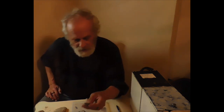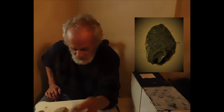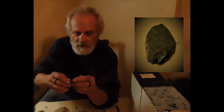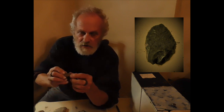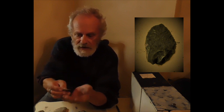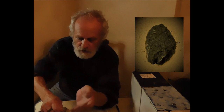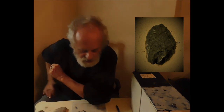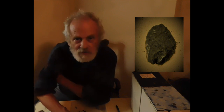Now here is a flake of chert. The flake is, of course, waste from making other stone tools. Now this one is neat though, because along the edge here it has been pressure flaked, making it very sharp again for cutting, and you could apply good pressure and cut with it. It's a very nice piece actually. Utilized debitage is the scientific term for it. We call it trash, but that's just the way it is.